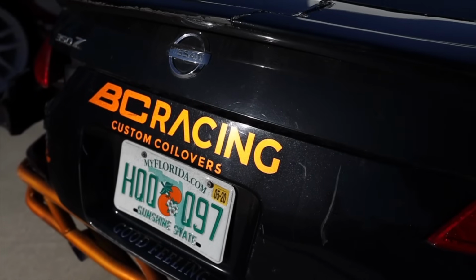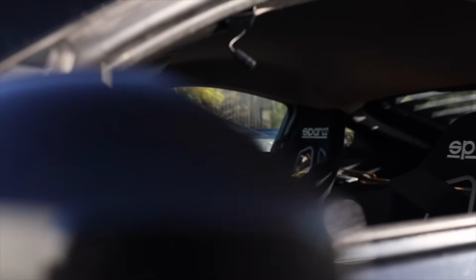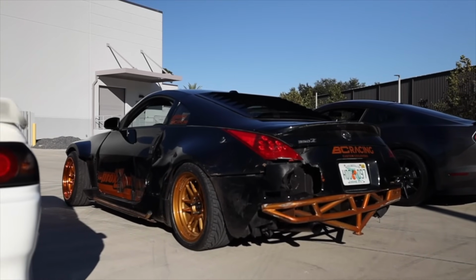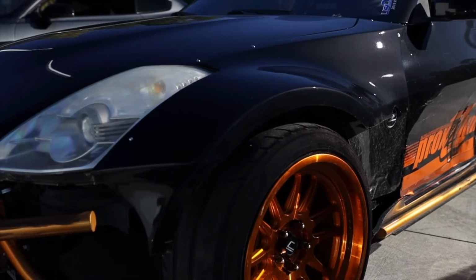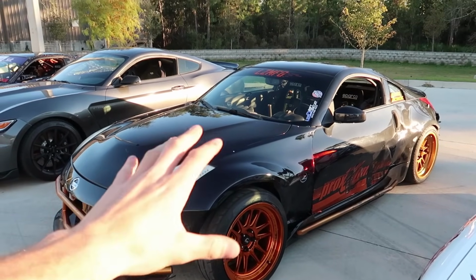The next car is one of them that's probably given me the most, I don't want to say return, but the most fun per dollar. My 350Z. It's a 2008 HR 350Z that I originally got for $5,000 with a bad clutch and some body damage.